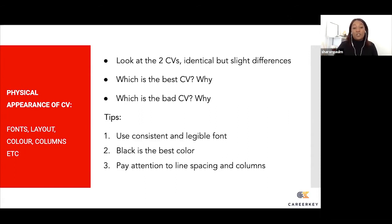I would always encourage that the best color would be black or a darker color like a dark blue, but I would just encourage black, as that is currently the standard for professional presentation of a CV. And pay attention to your line spacing in your columns. Ensure that your line spacing, again, is consistent throughout your CV document, as well as your columns.